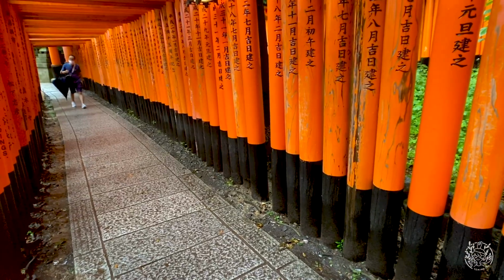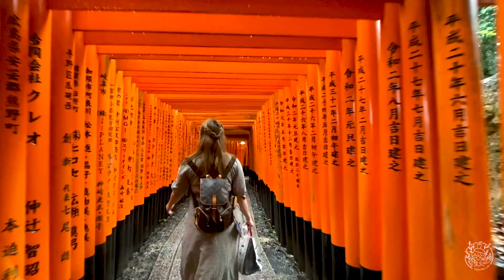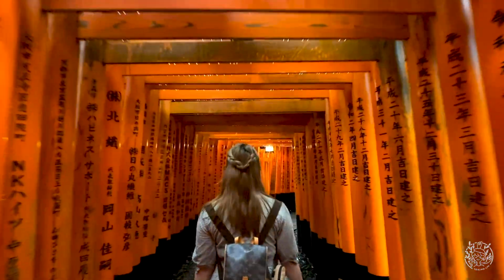It has been an hour, but we only managed to finish one third of the trail. It is more tiring than I expected. Anyway, the Kyoto journey was so much fun. Can't wait to visit again with my family next time.